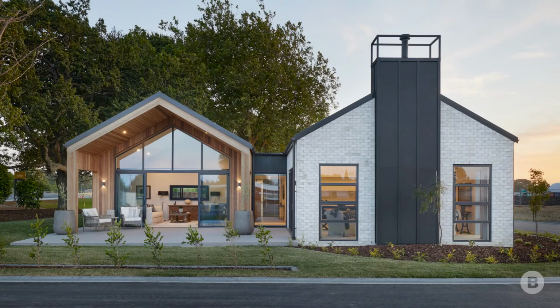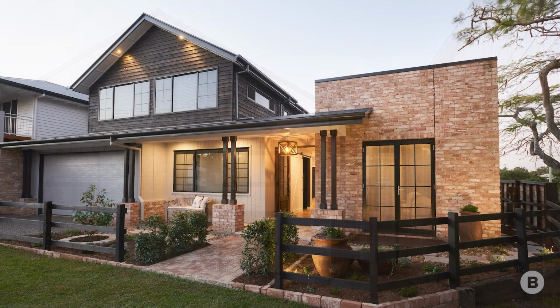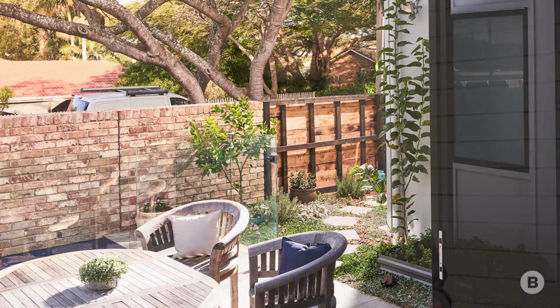The modern farmhouse style has become hugely popular for city slickers and those in the burbs after the relaxing benefits of the rural lifestyle. Think of rustic elements, a natural earthy palette, and contrast to add that modern touch. So now, let's get the look.